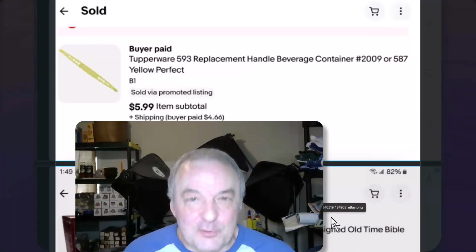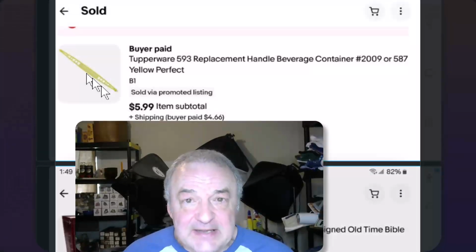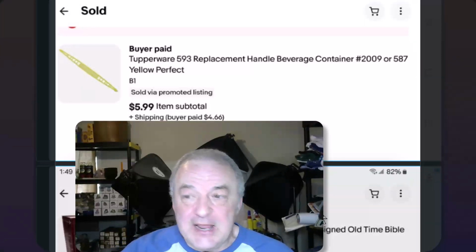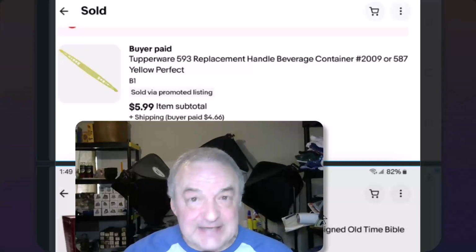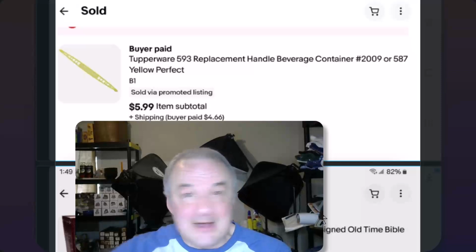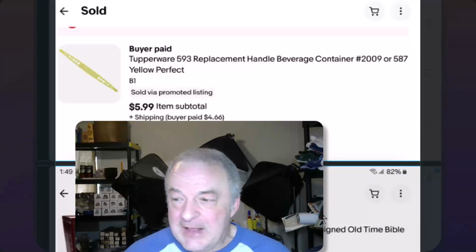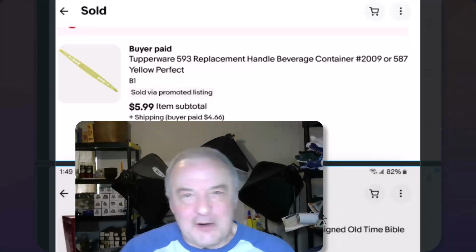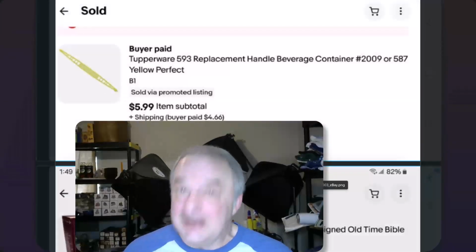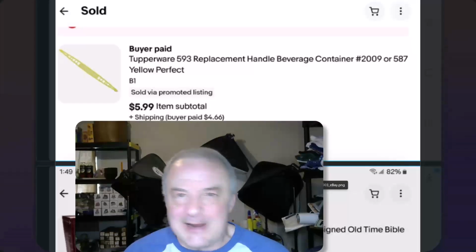Well, my wife sourced a bunch of Tupperware one time, and this item was a handle to a beverage container, and there was a spare beverage container handle with this beverage container. So we sold the beverage container months ago for, I don't know, $25, $35, whatever it was worth selling. And then we had this spare handle. So what do you do? Well, you sell it separately. I mean, what's that going to be? It's going to be, again, throwing it in a polymailer and shipping it. No fragile, no bubble wrap, no nothing.